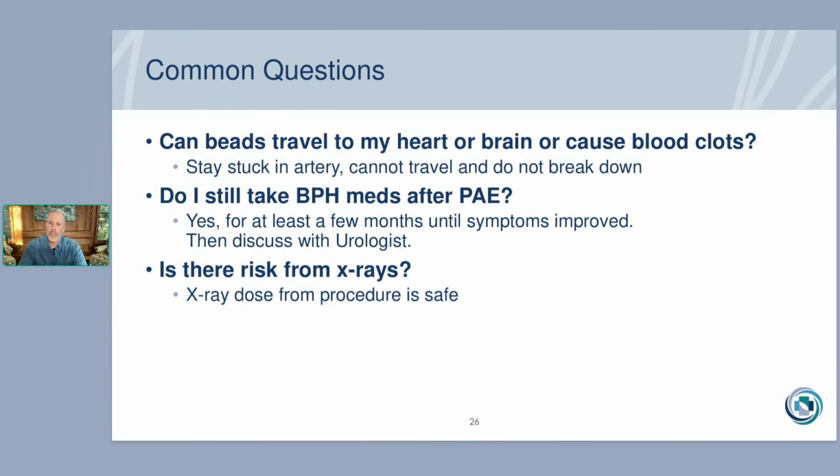So do I still take BPH medications after PAE? And the answer to that question is yes. I want people to continue to take these medications for at least a few months after the procedure until symptoms have improved. At that point, if you've had significant symptom relief, you can discuss with your urologist, and they will usually start to slowly transition you off of those medications. And as you transition off of those medications, if your symptoms don't worsen, then they will continue to reduce the amount or the number that you take.